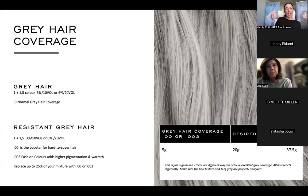So for gray hair in permanent color, we still stand by the 1 to 1.5 mixing ratio. When we're talking about really great gray coverage, usually we'll be utilizing 10 or 20 volume to ensure that gray gets opaquely covered. For normal gray hair coverage, we use 0.0 as our natural additive should we need to add more natural into a formula.